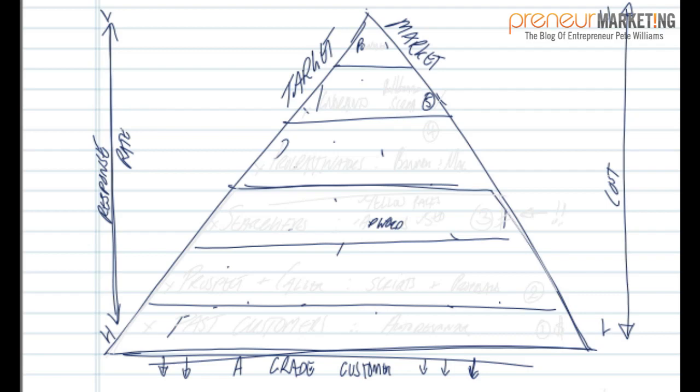So let's break this down and draw this out and try and segment this matrix, or this target market pyramid, into the different segmentations that fit our rules. We want A-grade clients at the bottom. We want high response rate with low cost. So who are the best people that can fall into this particular segment? Well, in my breakdown, I would call these past customers.